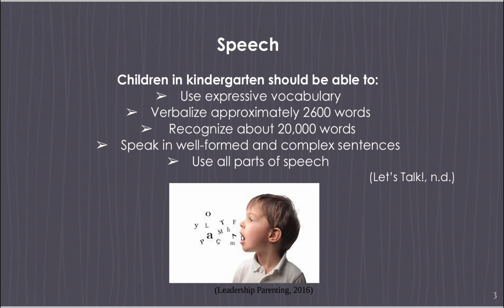Developmental milestone number 1, speech. Children in kindergarten should be able to use expressive vocabulary, verbalize approximately 2,600 words, recognize about 20,000 words, speak in well-formed and complex sentences, and use all parts of speech. For example, not only be able to use the word, but to be able to describe what the word means.